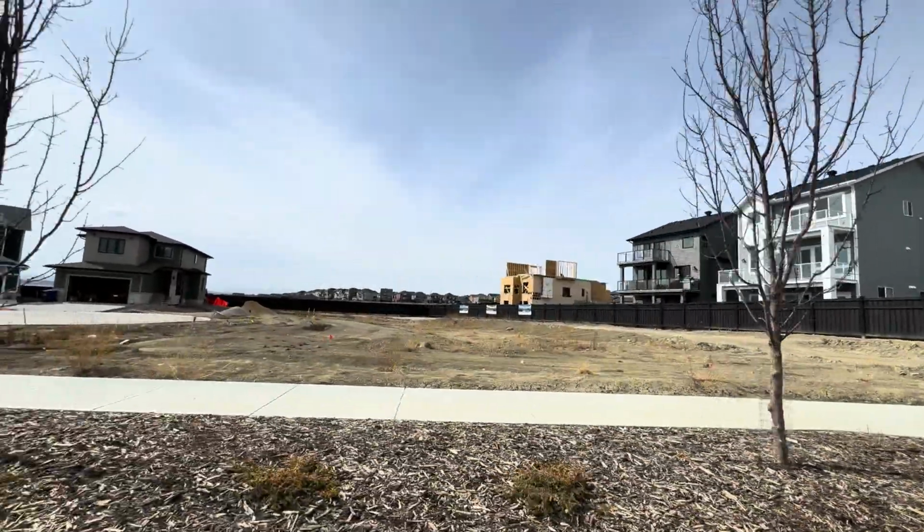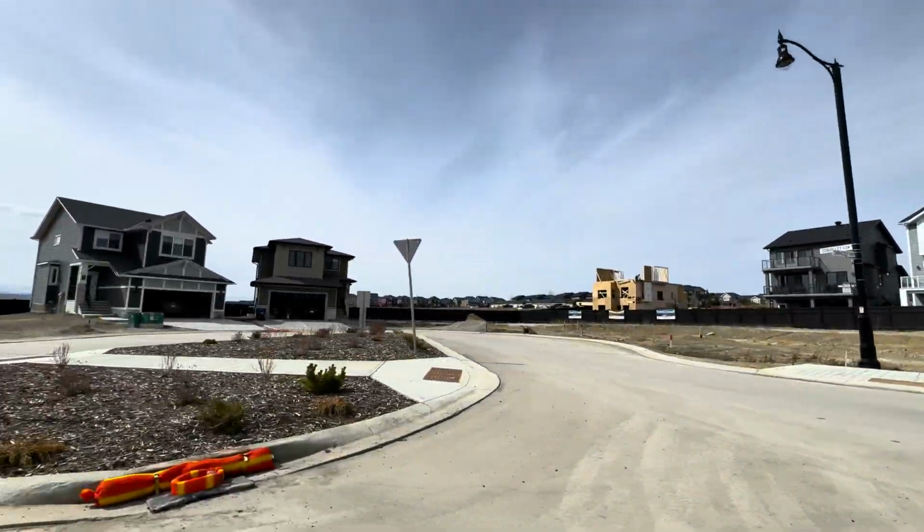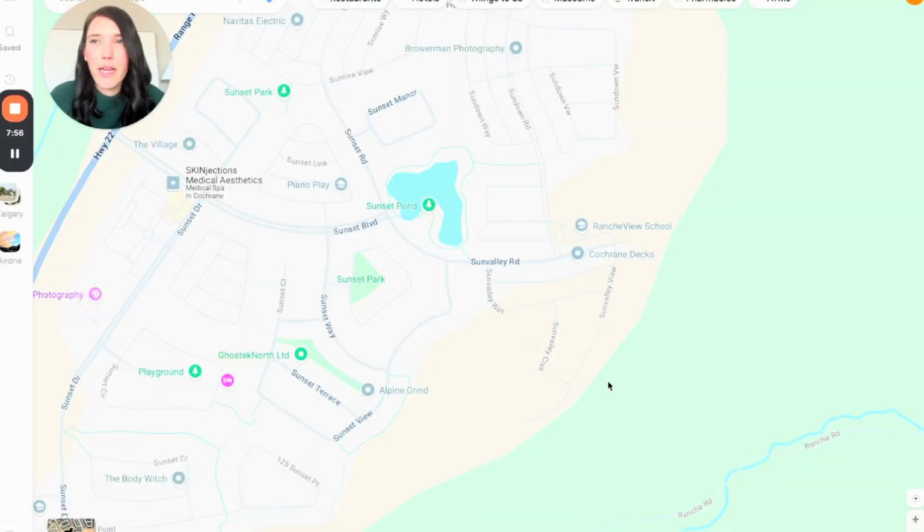Most of the homes are going to be either you build it yourself or potentially the builder will have a spec home that you could purchase. So definitely get in touch with me for more information if you want to chat about living in Pinnacle Estates.